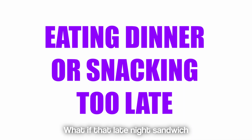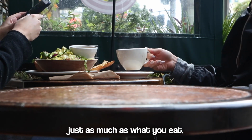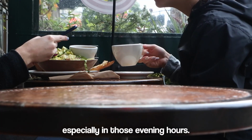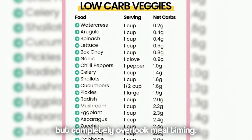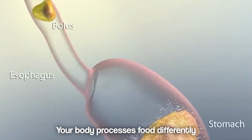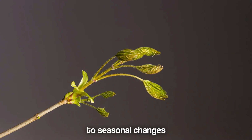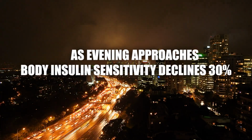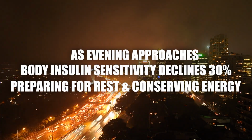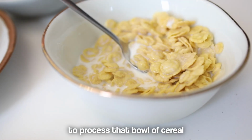What if that late-night sandwich is silently working against all your daytime efforts to manage your blood sugar? You might be surprised to learn that when you eat matters just as much as what you eat, especially in those evening hours. Many of us meticulously count carbs and monitor portion sizes, but completely overlook meal timing. Your body processes food differently depending on your internal clock, much like how plants respond to seasonal changes. As evening approaches, your body's insulin sensitivity naturally declines by up to 30%, preparing for rest and conserving energy, exactly when many of us ask it to process that bowl of cereal or late dinner.